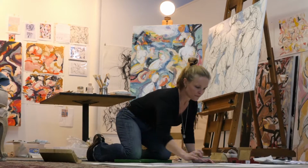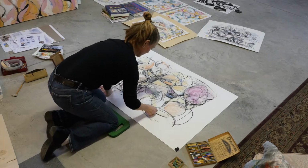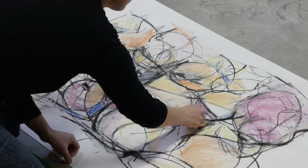My pieces generally start with line. I'm a drawer. I approach the canvas and the paper through line, and then I add my shape and my negative space and my color. So it's very similar in the layering and the format of the structure.